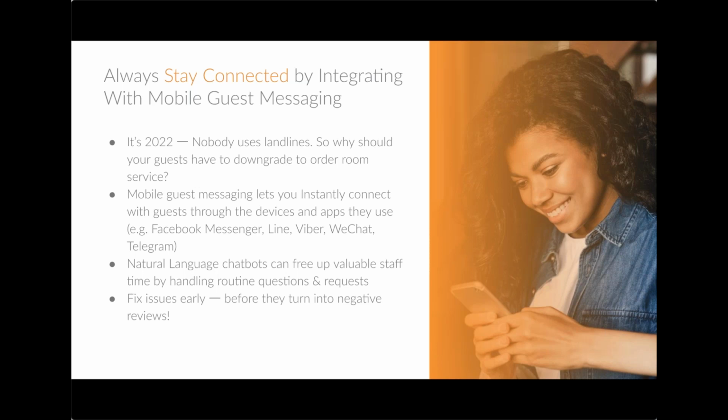With the cloud PMS platform and the various integration opportunities that it allows with the various integrated partners, you're now able to instantly connect your staff to your guests. You can leverage the guests' mobile devices and the apps that they use to contact and communicate with your staff, be it for in-room requests, or for comments and feedback.